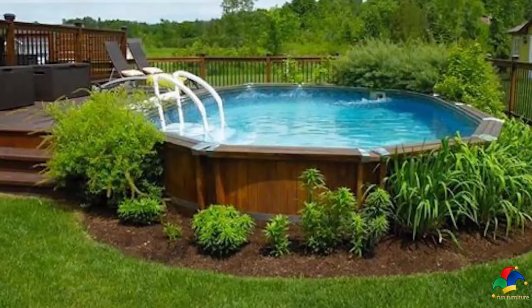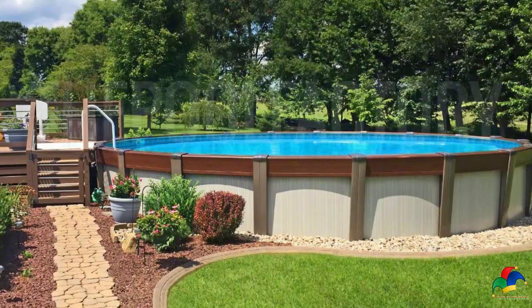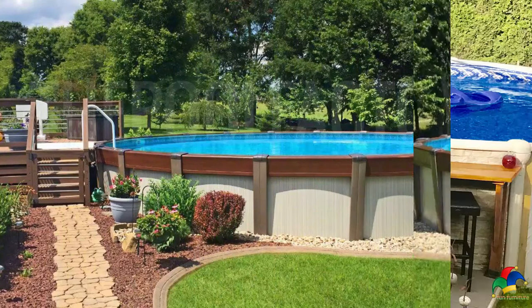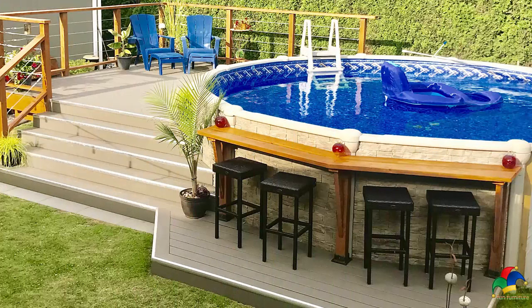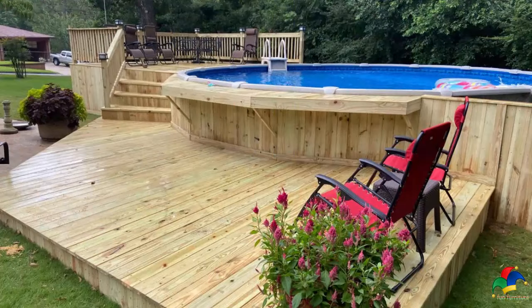Above-ground pools are becoming more and more popular. When it comes to installing a swimming pool, you have several types to choose from. In-ground and above-ground pools both have their own unique advantages. For most people, the decision often comes down to personal preference or budget.